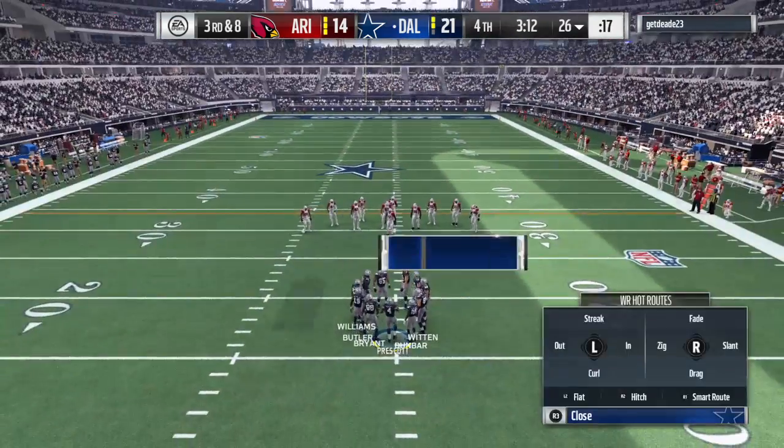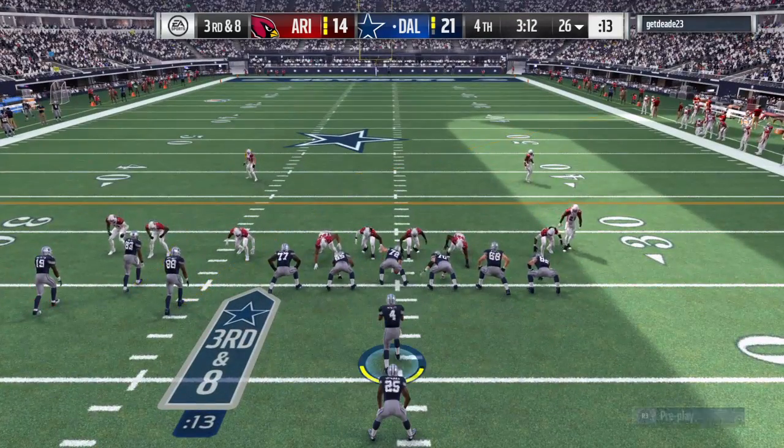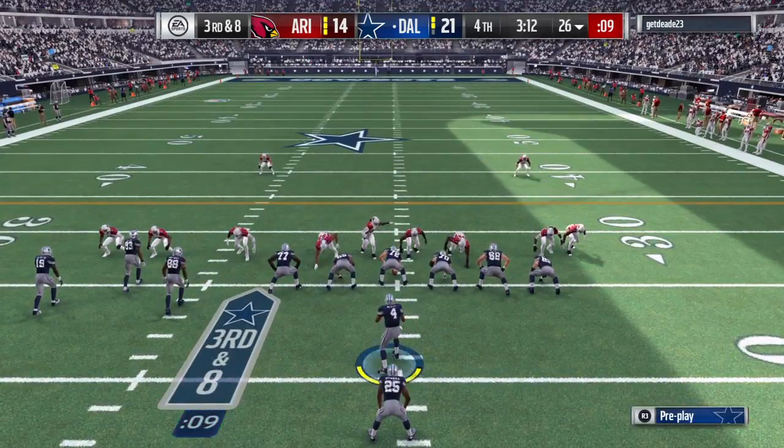Third down and 8 now. Flex round! Flex round! Here we go!